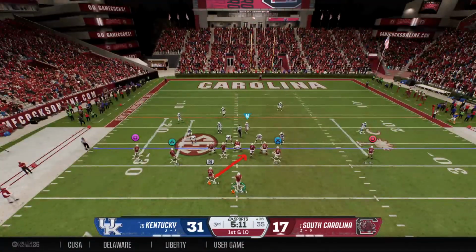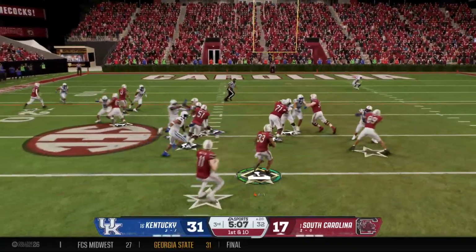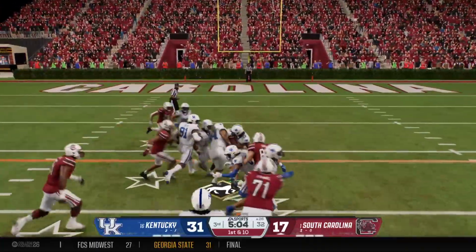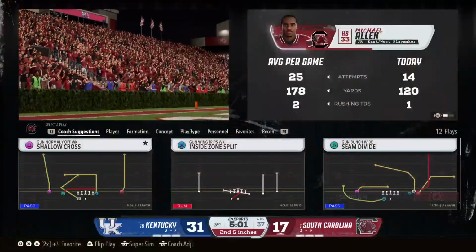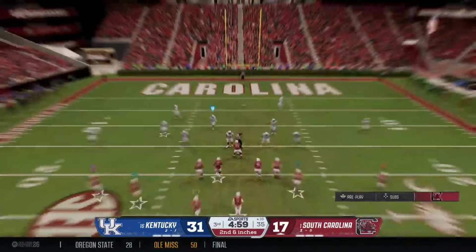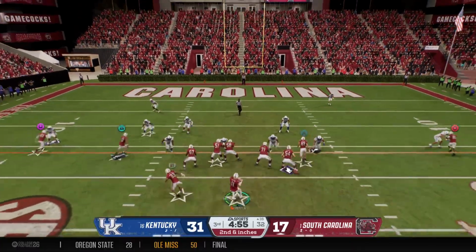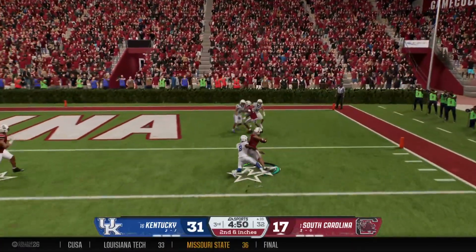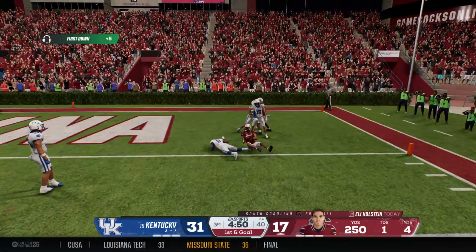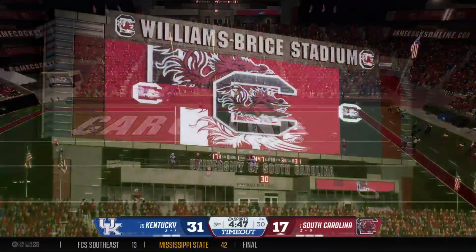The Gamecocks getting set on 1st and 10. Sticking with the running game. He'll be brought down just a few inches short of that first down marker. Second down after that run on the previous play. Now they'll switch it up, looking to throw the ball here. Caught near the sticks. It's Clark. Stopped short of the touchdown, but the offense is set up now 1st and goal.